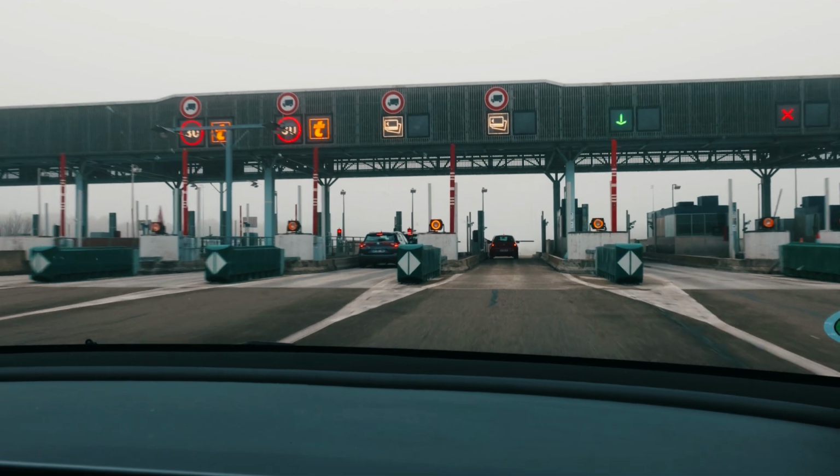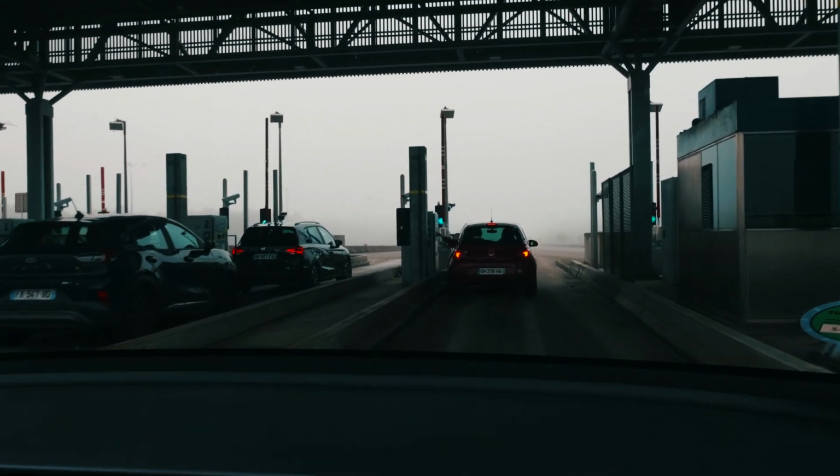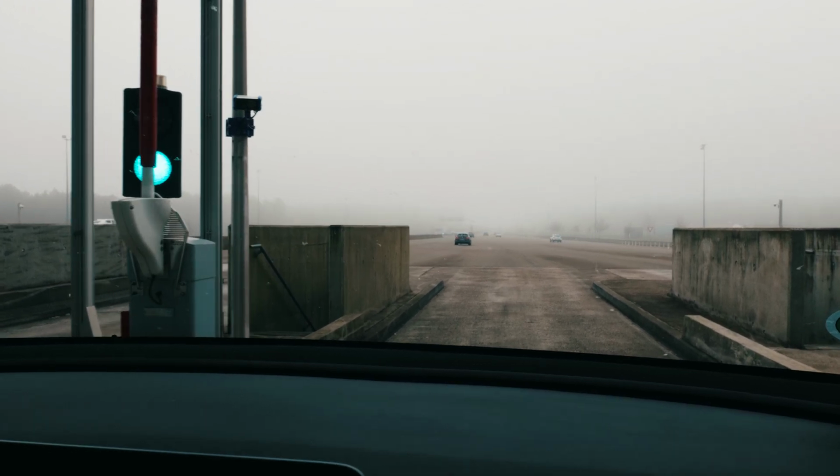Another change was toll roads. In the Netherlands and Belgium there are no paid toll roads, but there are a lot of them in France and later in Spain. This adds quite a bit to travel expenses.